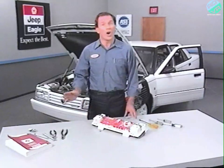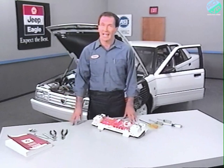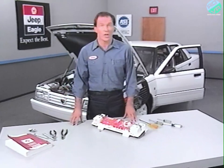And again, all this is covered in the service manual, and the operation of the components is also in the owner's manual.